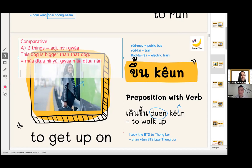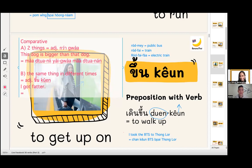But if you want to compare the same thing at different times, you use the word adjective plus ขึ้น. For example, I got fatter. I was talking about myself. People like to say this: I got fatter, I gained weight. You say ฉันอ้วนขึ้น. The word fat is อ้วน, ขึ้น.